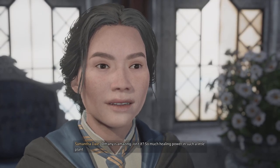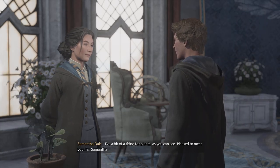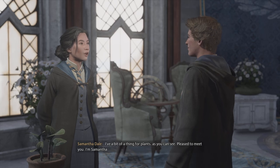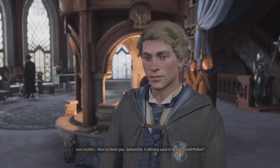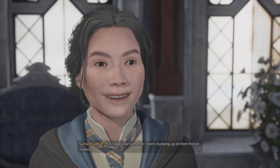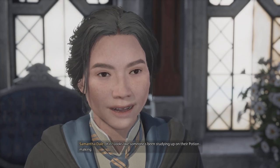Dittany is amazing, isn't it? So much healing power in such a little plant. I've a bit of a thing for plants, as you can see. Pleased to meet you. I'm Samantha. Nice to meet you, Samantha. Is Dittany used in Wiganwell potion? It is. Looks like someone's been studying up on their potion making.